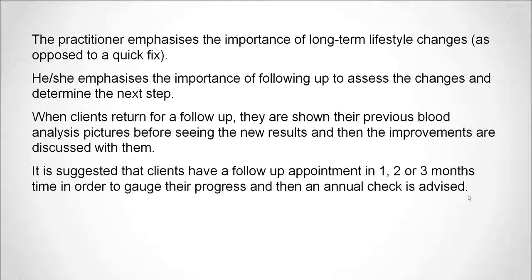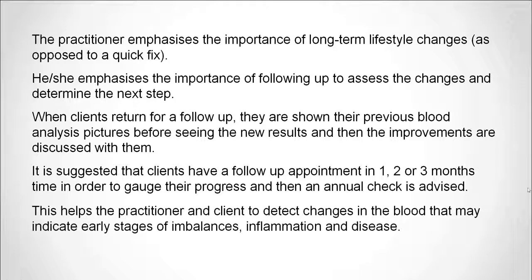When clients return for a follow-up, they are shown their previous blood analysis pictures before seeing the new results, and then the improvements are discussed with them. It is suggested that clients have a follow-up appointment in 1, 2, or 3 months' time in order to gauge their progress, and then an annual check is advised unless they feel they need something in between. This helps the practitioner and client to detect changes in the blood that may indicate early stages of imbalances, inflammation, and disease.